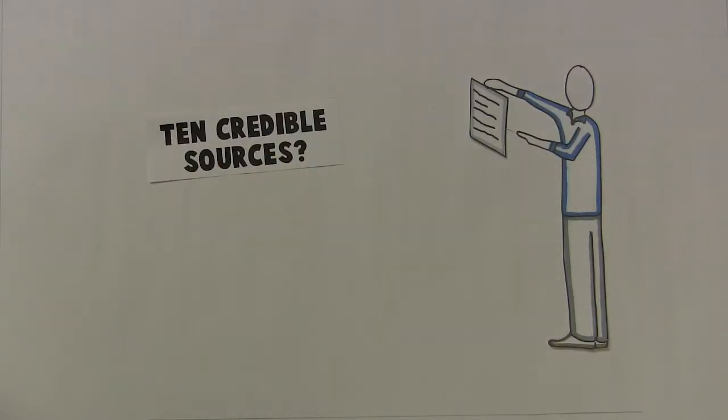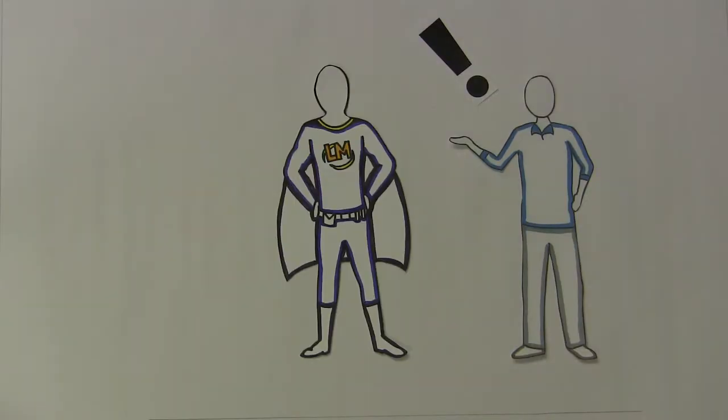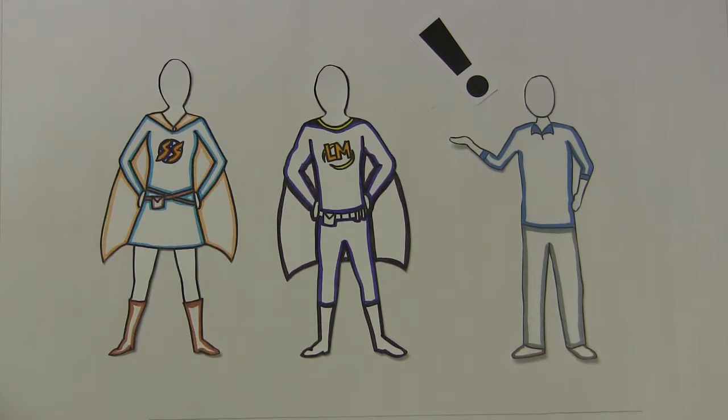10 credible sources? What does that even mean? Did I hear a call for help? No. I'm Library Man, your library's superhero. We're your library superheroes to the rescue. I am Super Source, here to help you find the most credible sources, laughing in the face of danger. Dude, I've got this. All right, sorry. How can we help you?